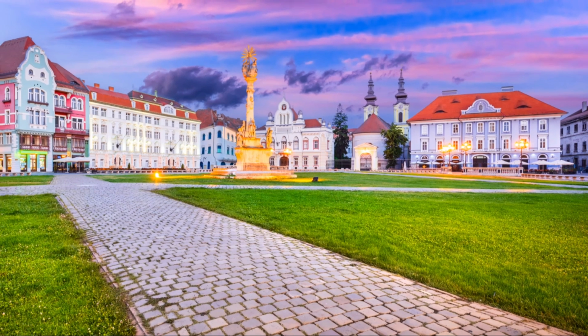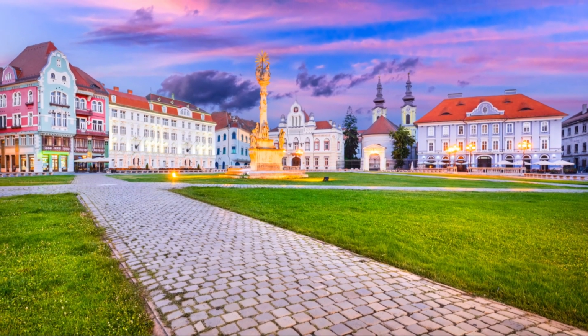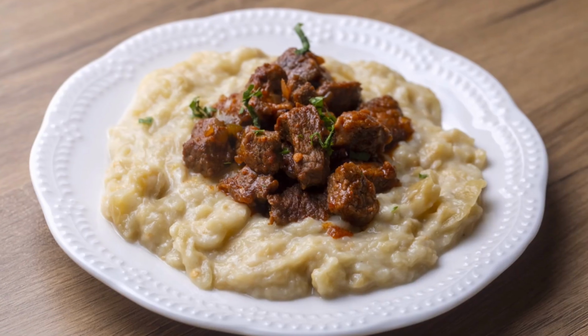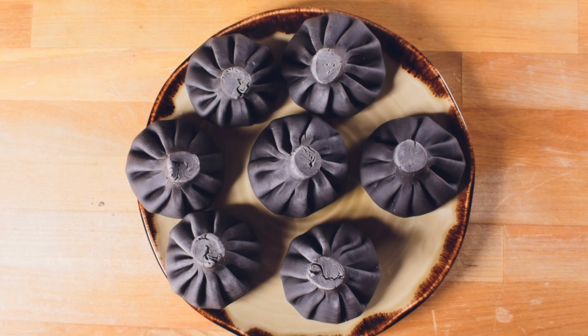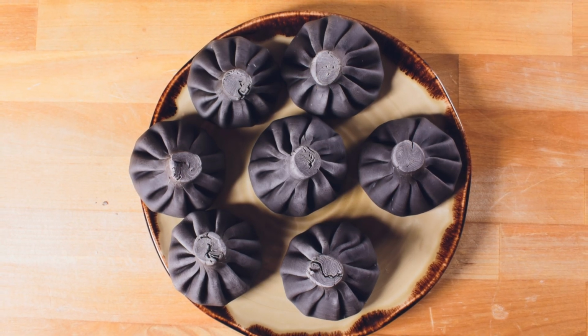But let's be real, we all know the real reason we travel is for the food, right? And Chișinău did not disappoint. We're talking hearty stews, mouth-watering grilled meats, and dumplings that will make you want to lick the plate clean.